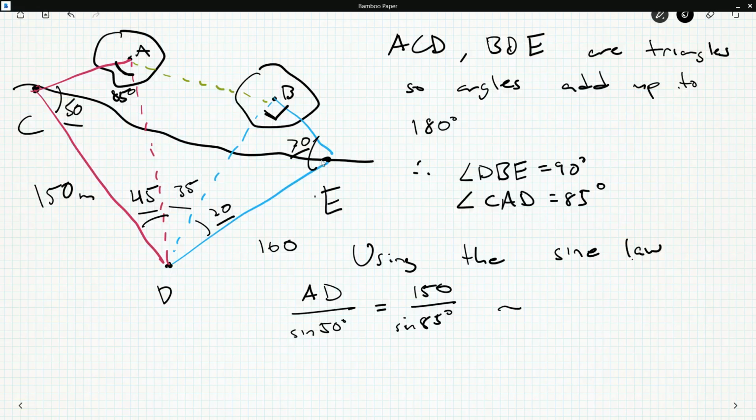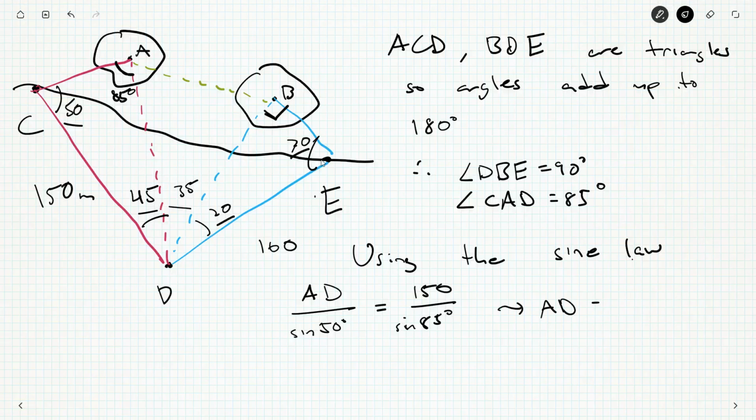So I'm going to rearrange this and say AD is 150 over sine 85 times sine 50. Okay, and I'm not going to figure out what that is. If I was worried about running out of time, I might write out approximately what this is off on the side, but I would not use that in my final calculation.